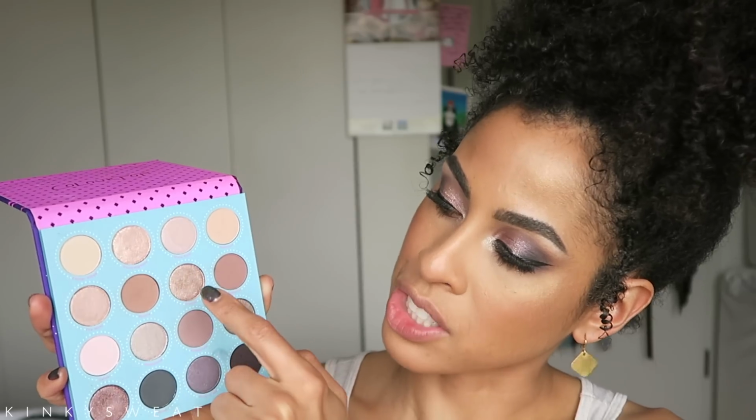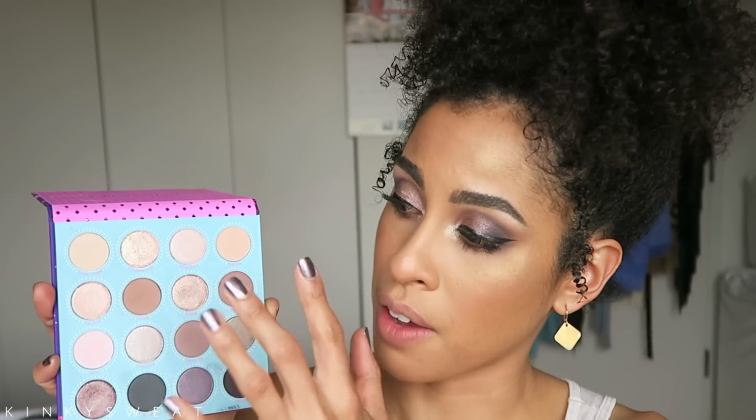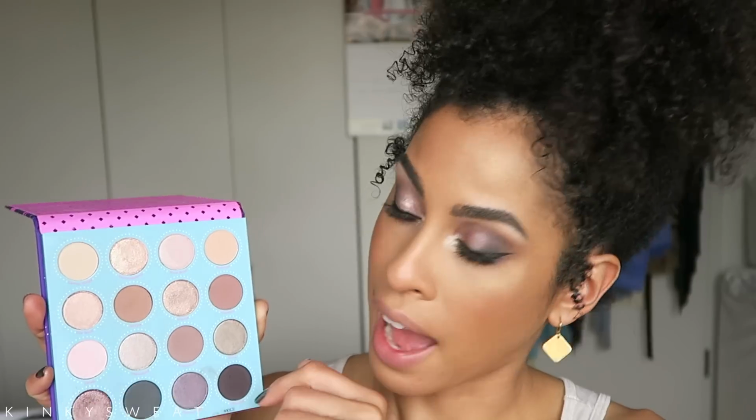I do feel this could have been done a little bit better in terms of not having so many duplicate shades. This kind of matches this, kind of matches this, kind of matches this. And I feel with 16 shadows, you definitely just need 1 or 2 champagne colored metallics. I felt we could have used a more medium, a deeper medium transition shade.